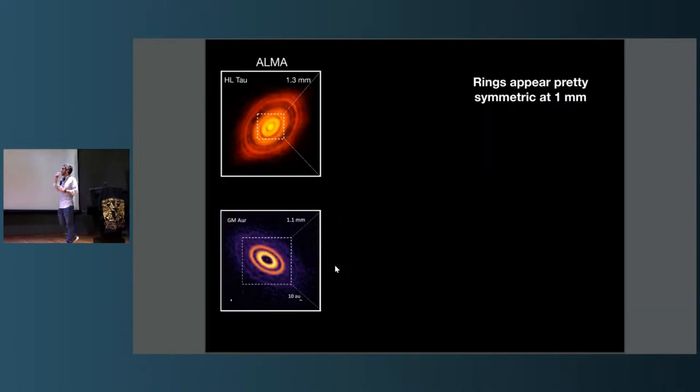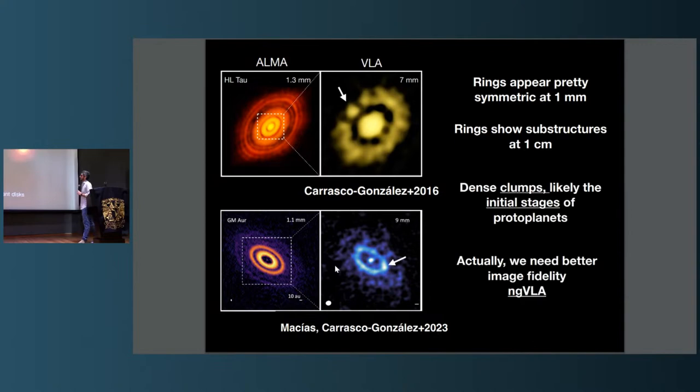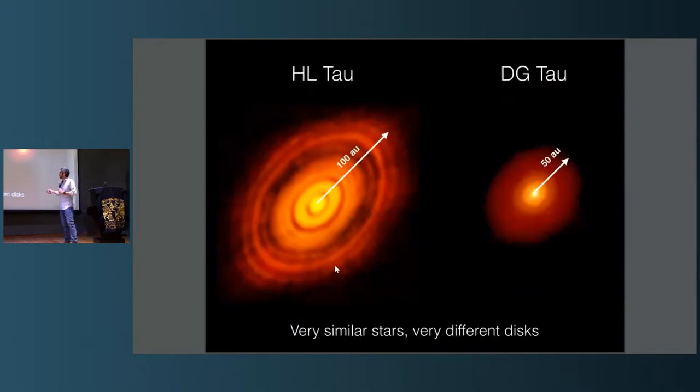This is a constraint. And rings appear pretty symmetric in ALMA images, and this is because they are optically thick. When we move to optically thinner emission, we can see substructures within the rings, and we think that these are the earliest stages of protoplanets. But actually, we need better image fidelity, like the ngVLA. This is a nice comparison, HL Tau and DG Tau.